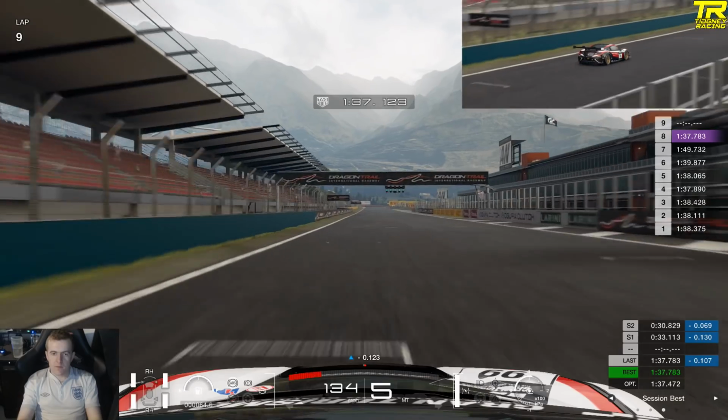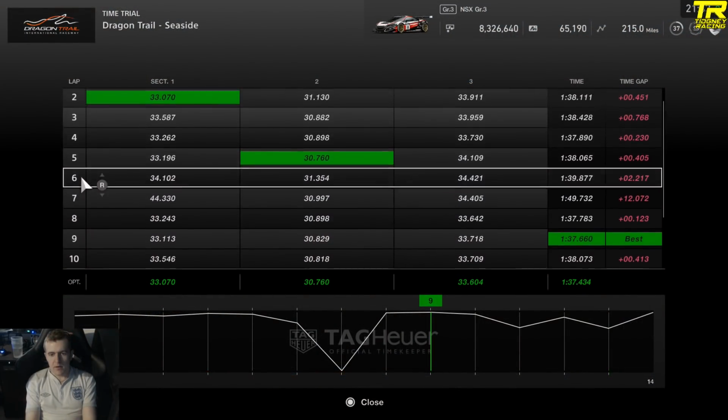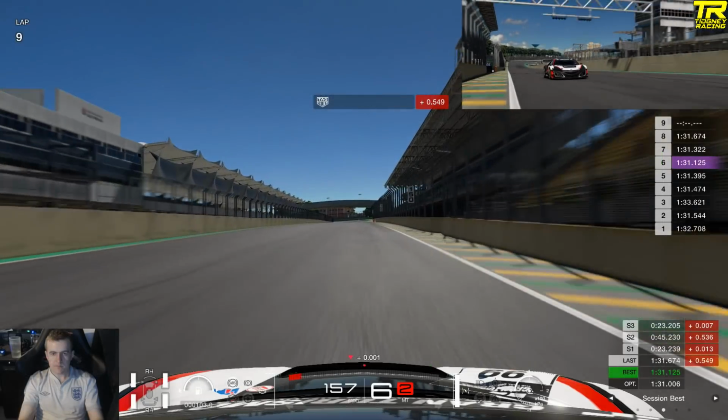Let me have a look at my spreadsheet because it's open to the side of me. So 37.434. As you see, the times are a bit all over the place. So I'd say it was a bit all over the place in terms of trying to nail it successfully, because there is an issue with braking.